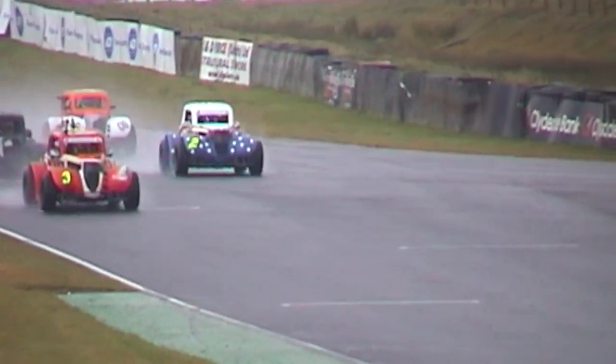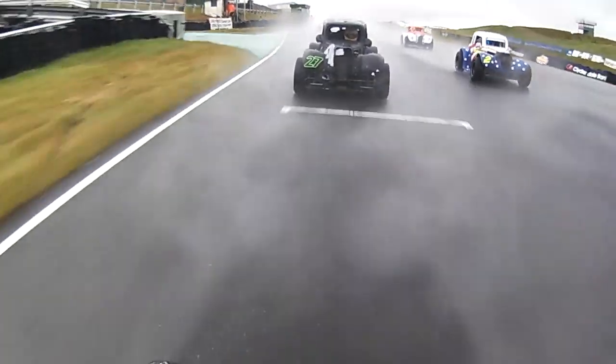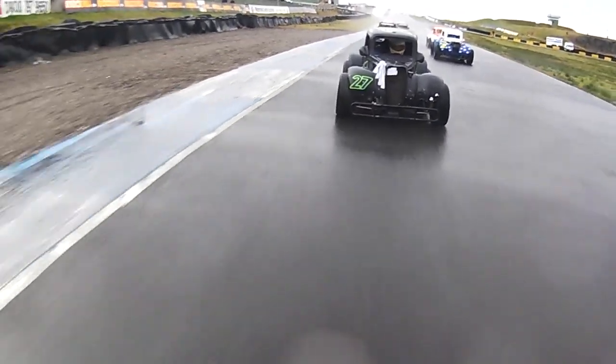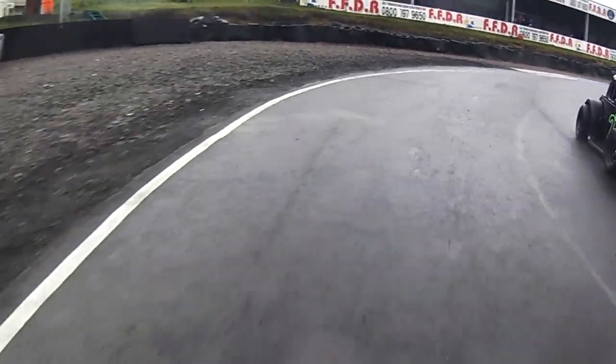Vincent gets past Gallagher and he's got Hines tucked right up behind them as they come in towards the first corner. The number 3 Burnett Motorsport car leads the way as they come into the hairpin. Number black 27 car, Chris Hines, tries to follow him into the corner. Vincent almost runs wide and off the track.